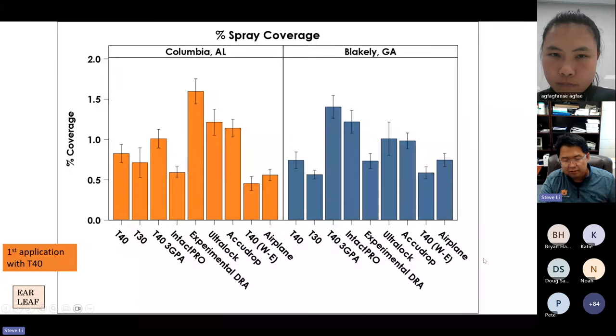All right, what about a drift reducing agent, or the DRAs? Let's look at the percentage of coverage from the water sensor paper placed on the ear leaves. Now, in general, if you look at Intech, experimental DRA, Ultralock, AccuDrop, these four bars, also these four bars, at both locations increased the percentage of coverage versus T40 by itself.